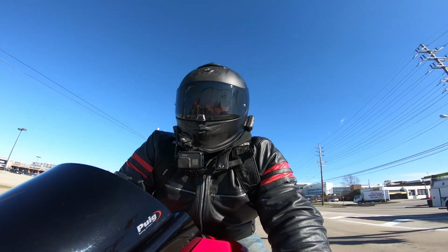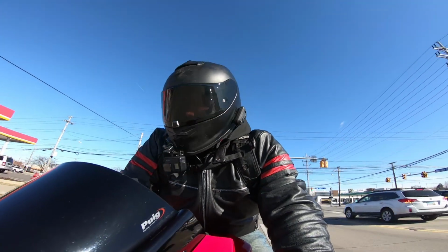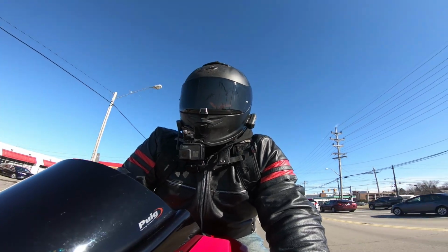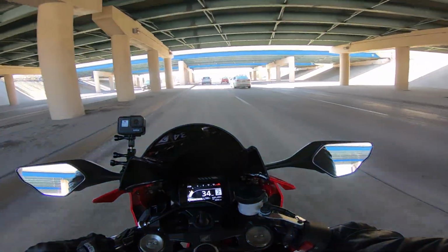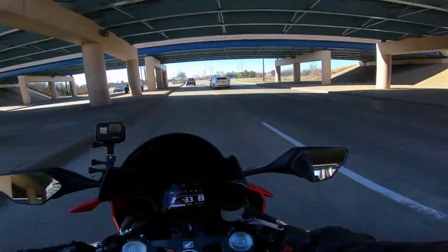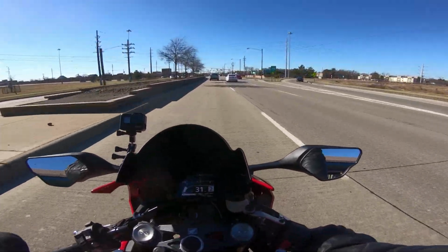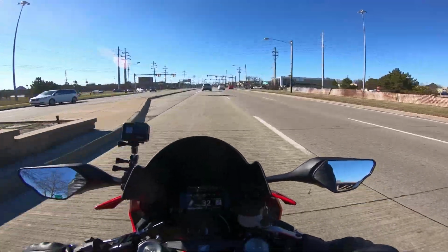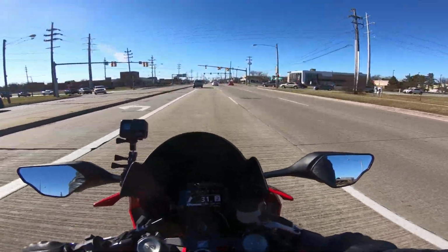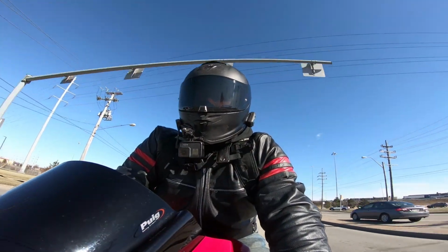A year and a half later, the zippers have not changed. They are still as janky as the first day that I got them. After a year and a half, I'm still having to fiddle with the zippers, especially the zippers on the cuffs. So between all of those, I am kind of ready to get out of this jacket.